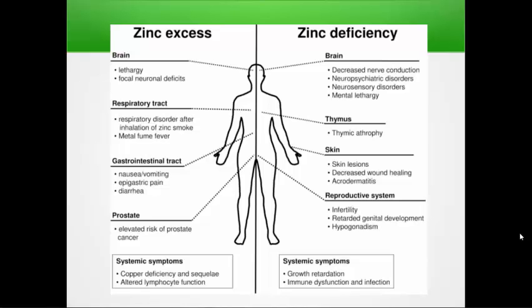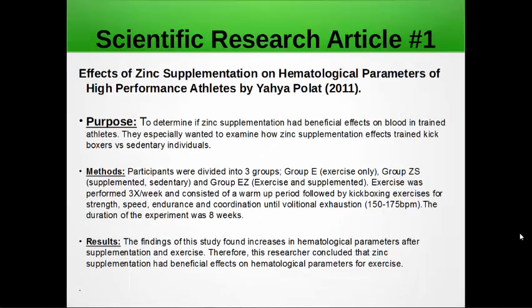What I found interesting is too much zinc can actually elevate your risk of prostate cancer for men. But too little can actually create infertility. This is very interesting in my opinion. So it can have severe consequences if we're not careful with it. In the past, there have been some interesting studies done on zinc supplementation.